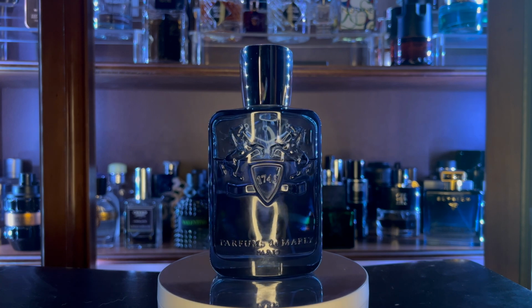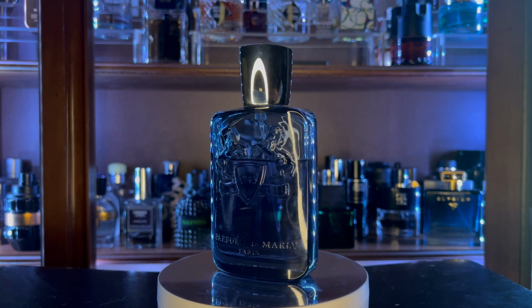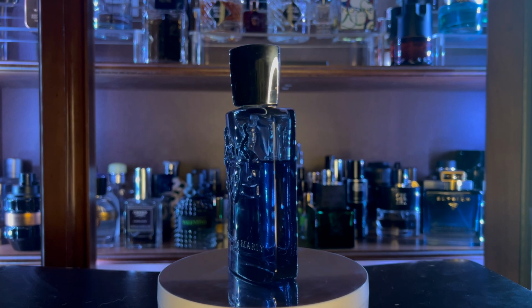And to me, that's what I love about it the most. It's not overly complicated, but it's just a beautifully well blended fragrance. Alrighty, and we are back. So I gave this one about 30 minutes to dry down. There's not a massive change between the opening spray all the way to the dry down.